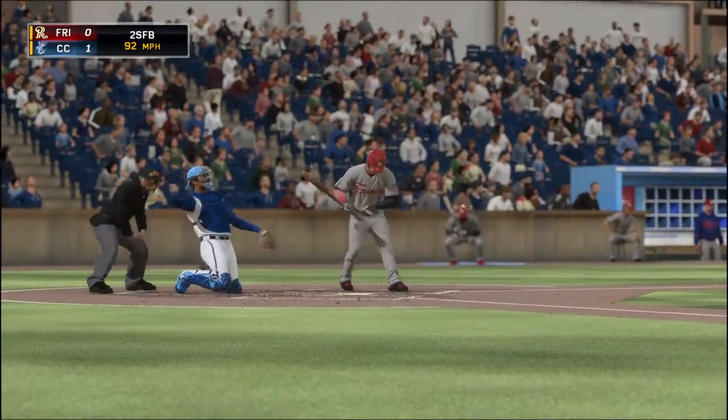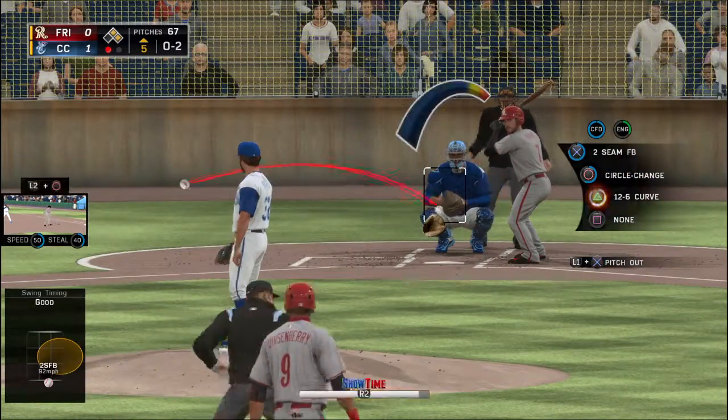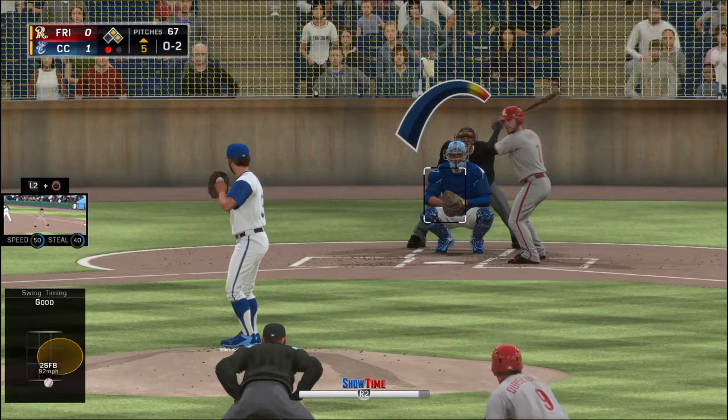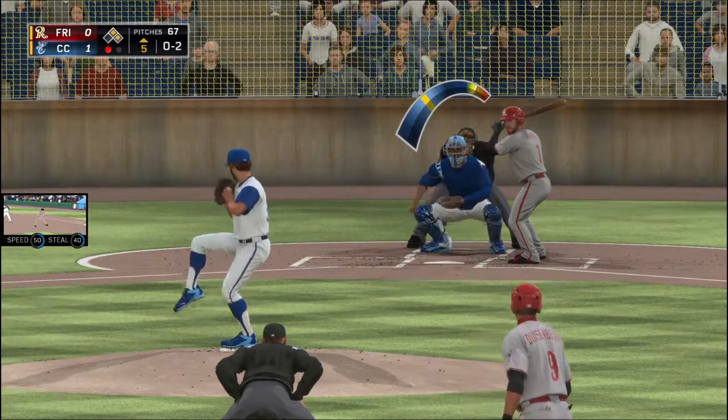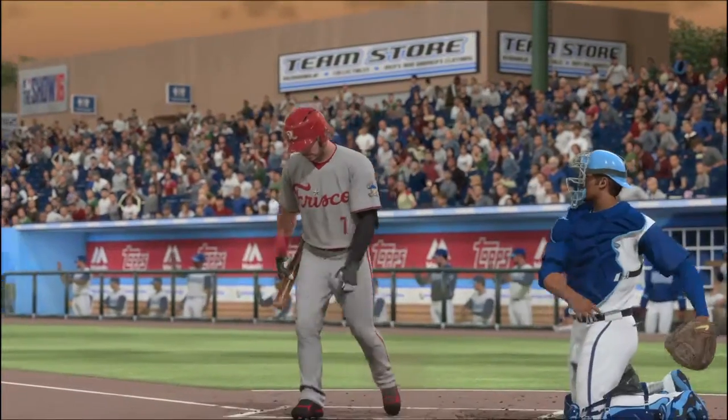A lot of movement that time. It's 0-2. 0-2, you got to shorten up. Find some way at least to put the ball in play. You can't afford a strikeout here with an important run out there at second base. Got him. And that's 8 strikeouts now for him in the ball game.